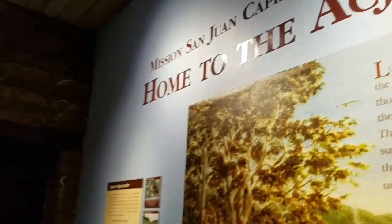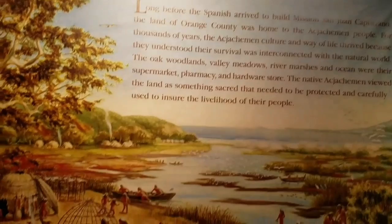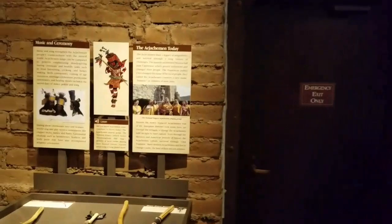The original building on this site, the mission's west wing, was built from 1780 to 1786. It was originally used for warehouses. The west wing was rebuilt in the 1970s.